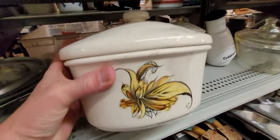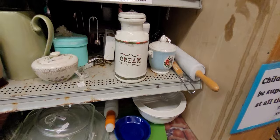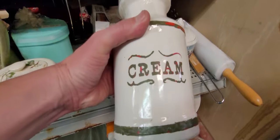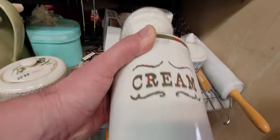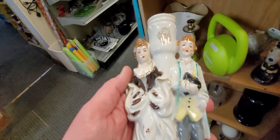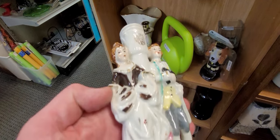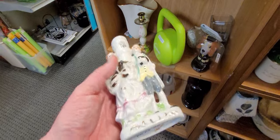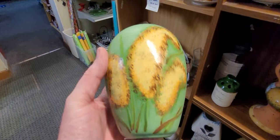I think serving dishes in the past had so much more character. Who's this by? Helping Tampa find joy. 91.5. That's beautiful. Look at that.